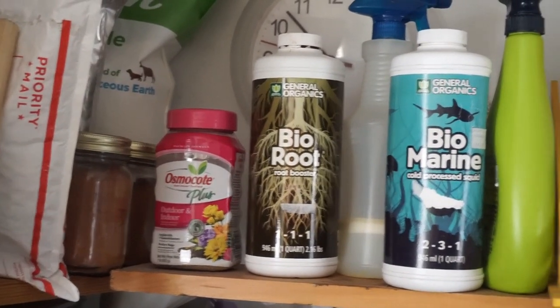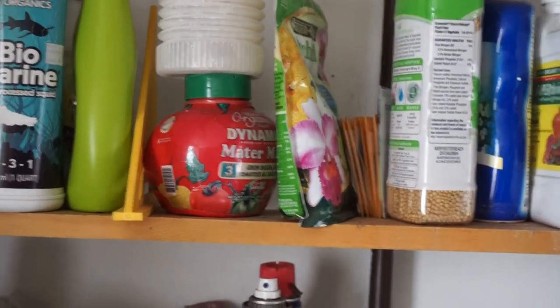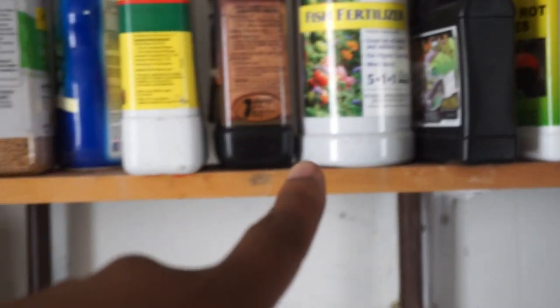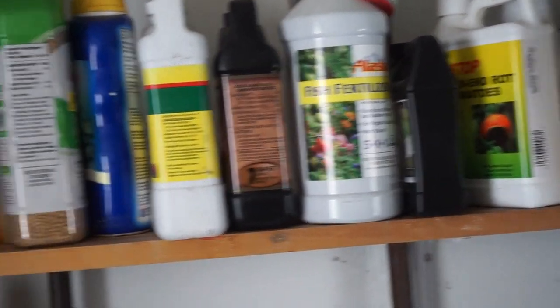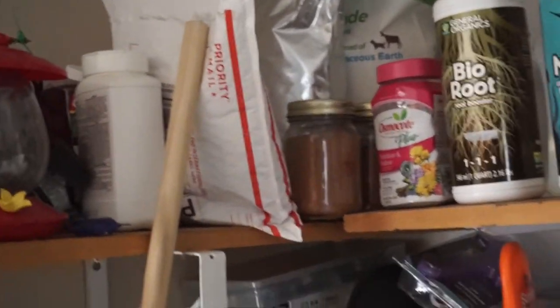Top here I got Osmocote, Bioroot, Biomarine, Dustin, Diatomaceous Earth, Oregon Bark Mix, another slow release fertilizer. Got some Super Thrive. That's another fertilizer, fish fertilizer for outside because that stuff stinks. Got Sea Kelp. Good stuff. And I got some root rot treatment for my tomatoes, blossom end rot. Whole lot going on when I was growing outside. I'll be growing outside shortly, just waiting for the weather to get a little better. This is my little shelf where I keep all my ferts, heat packs, diatomaceous earth, and all that jazz.